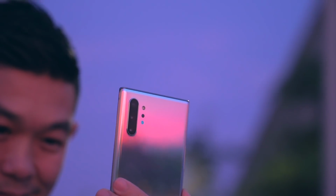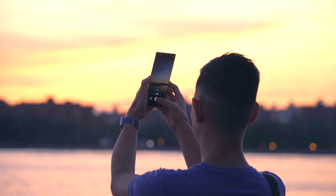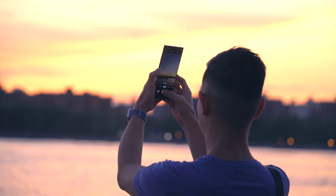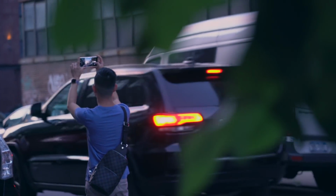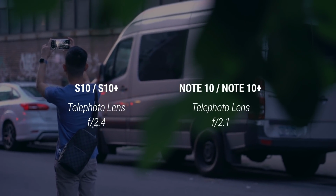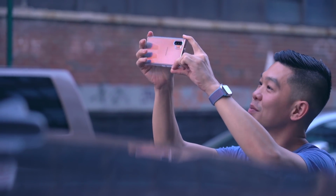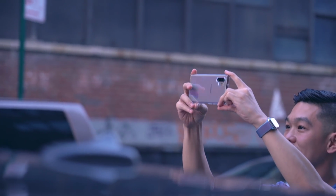Samsung says the camera system on the Note 10 Plus is the same as on the S10 Plus 5G, but thanks to software improvements, it performs even better. Now, that's not completely accurate. The aperture on the zoom lens is actually larger, which leads to an important point to make. Like on all multiple camera smartphones, each of the Note 10's cameras perform differently from one another.